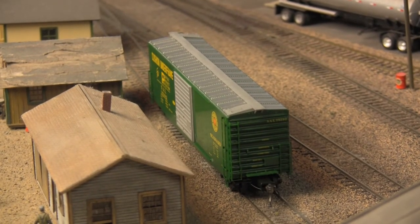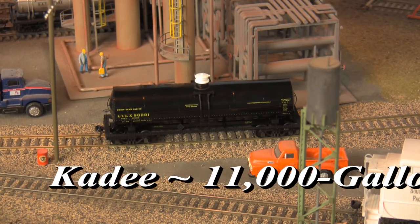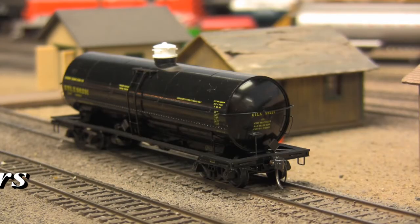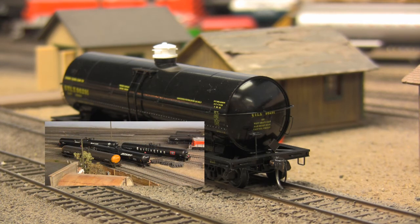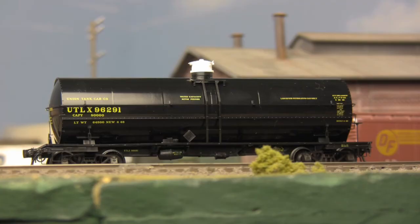And additionally, KD is offering 11,000-gallon girder frame tank cars. Built in the late 1940s, such cars were some of the last tank cars to be built before improved metallurgy and welding techniques allowed for the development of the unibody cars that dominate bulk liquid transport today. As with all KD products, see-through catwalks, metal wheels, underbody detail, and scale couplers are all standard equipment.